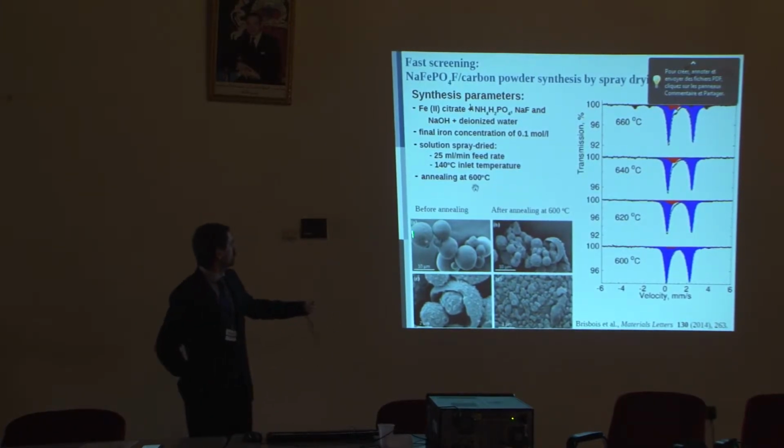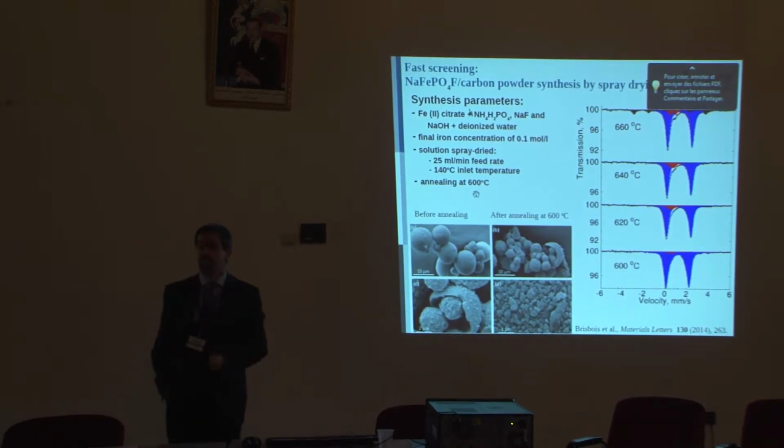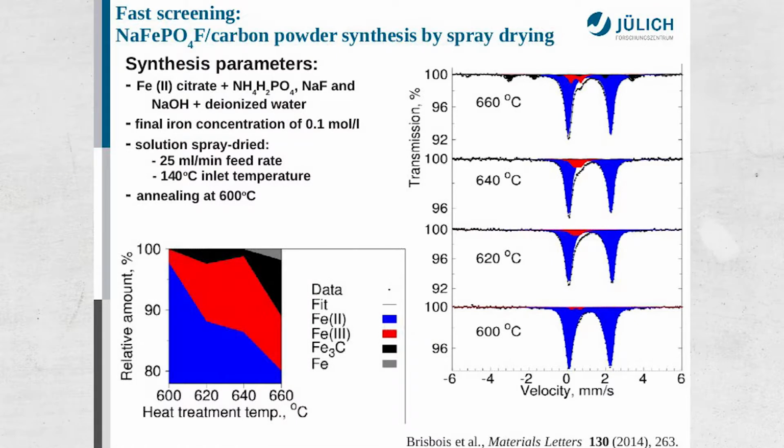Here a bit about the microstructure. Before annealing, the particles look like this, that's 10 micrometers, and after annealing, they look like this. Very thin shells are forming here, and there are particles inside. And as you see from the Mössbauer spectrum, when you anneal at 600 C, there is only a very little bit of iron 3+, and as you anneal higher, iron 3+ grows, and then some other phases come up, which I have detailed a bit here. So if you anneal too high, you start to form iron 3, then you start to form carbides, and at some point at 660 you even start to form metallic iron.